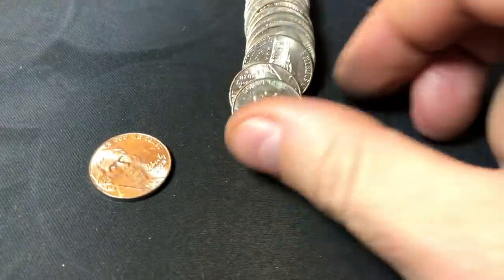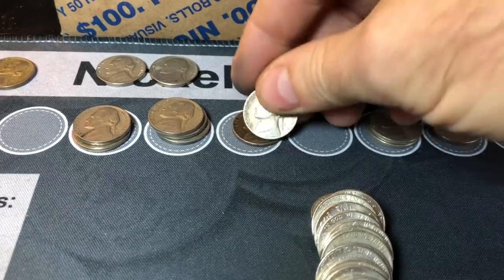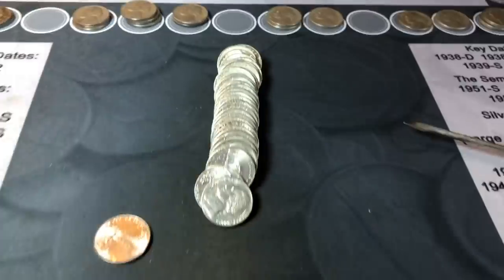Roll 12, we have a 1949. Denver, I believe. Let's take a look. It is, so we'll check it for the D over S, and I don't see that on this nickel. Still, it's a 1949D, and it's in much better shape than the other one.